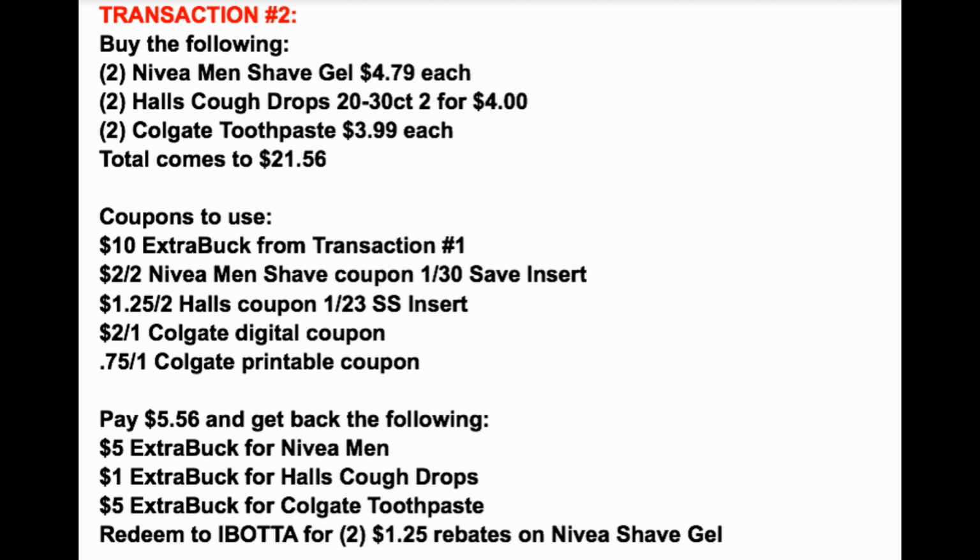You're going to pay just $5.56 out of pocket, but you're going to get $5 extra bucks for Nivea, $1 extra buck for the Halls, and $5 extra bucks for the Colgate. And you're also going to be getting back, for my Ibotta rebate, a total of $2.50 for those Nivea shave gels because you're getting $1.25 per product. So this is a really great transaction to go ahead and take advantage of.